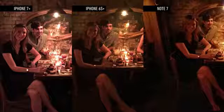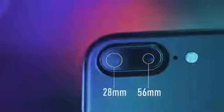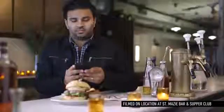And the 7 Plus has a radical dual camera system on the back with 2 12-megapixel shooters, a wide-angle lens and a telephoto lens. The 2 cameras work together as a single system so you can smoothly zoom from 1x to 10x, and eventually Apple will enable some fancy depth tricks that'll blur the background like a much fancier camera.